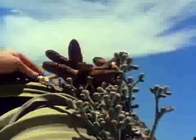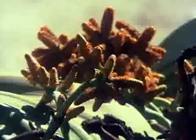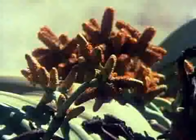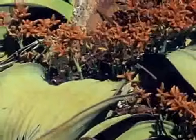In structure, they're very like the cones of a fir tree. The male plant has growths rather like stamens which produce pollen. So Welwitschia seems to be a kind of link between coniferous trees and true flowering plants.